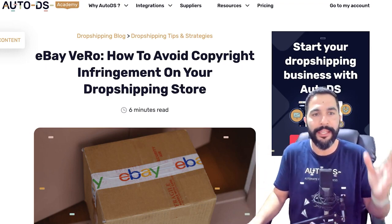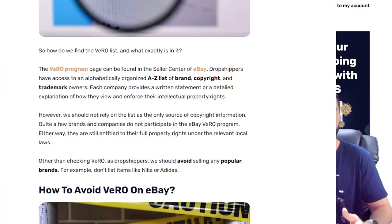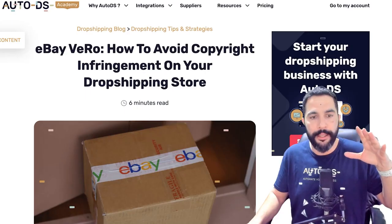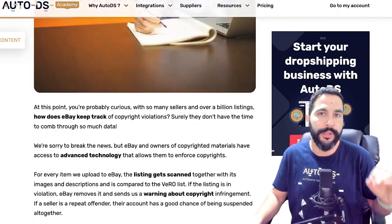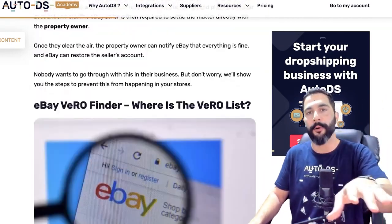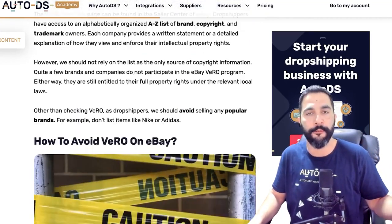And for that, we have the eBay Vero, how to avoid copyright infringement on your dropshipping store. This basically explains that you cannot sell products that are trademarked, copyrighted, patented, and so forth. But even more than that, eBay has a Vero page, and there they show hundreds of companies that do not allow you to resell their products. So you can go to their Vero page. We have a link to it inside our eBay Vero guide, which you have a link to again in the cheat sheet for this video.